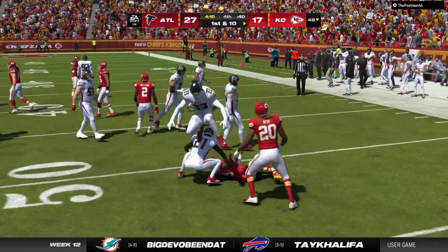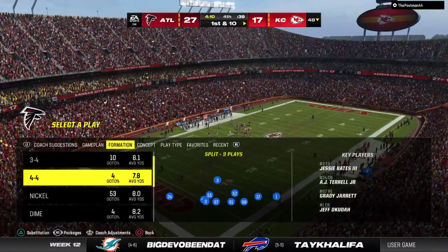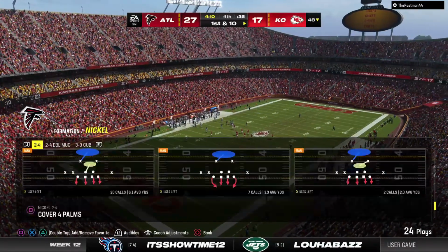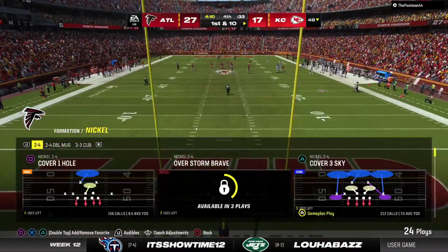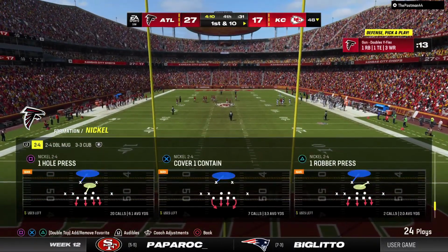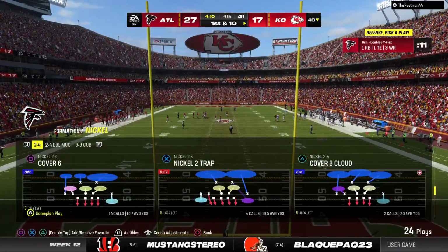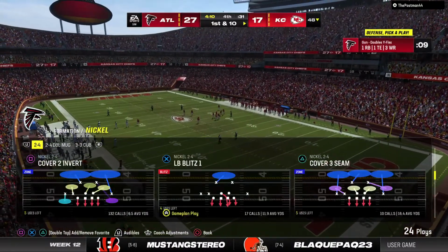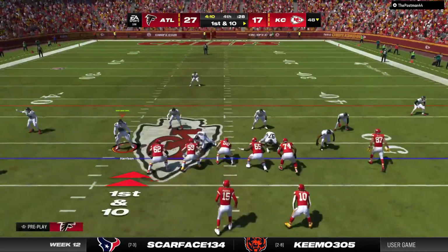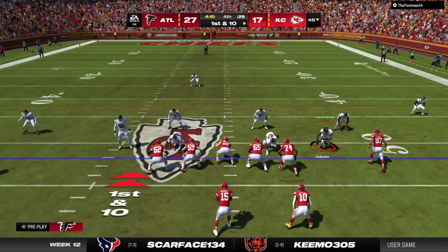Call that a 44-yard punt, 5 on the return. And it's Chiefs football, 1st and 10 at their own 48-yard line. The KC offense out of the huddle, ready for their next drive. Their defense was able to force the punt.